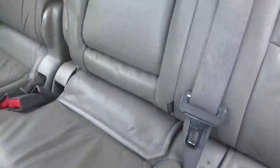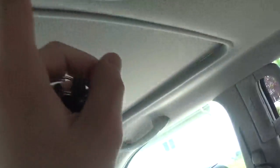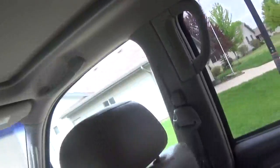We don't use those. It does feature some ISOFIX anchor points here under these little Velcro flaps as well. Again, dome light here with our toggle on, off, and door. And then to toggle the outboard ones. Again, fully adjustable headrests.